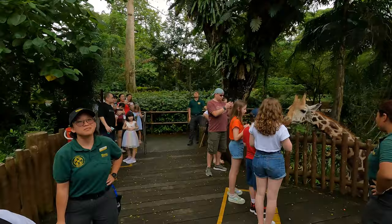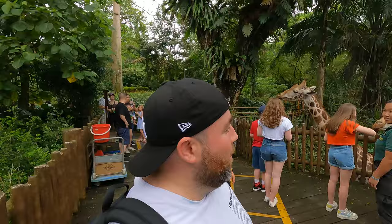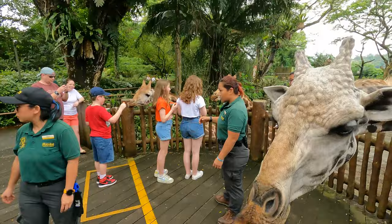Oh, yay. Feeding the big one. Oh, the size of the tongue. It's massive. I think he's being a bit greedy. Of course. Yeah, he's wanting a bit of everybody's. Oh, look.